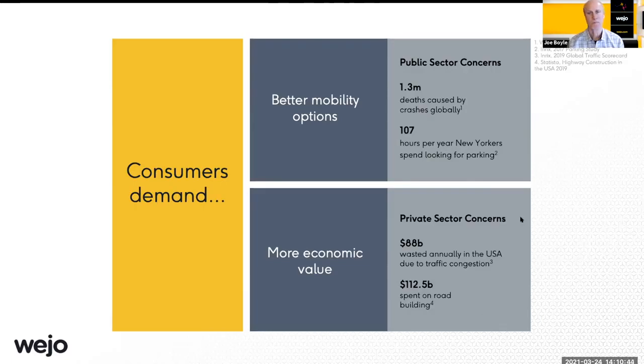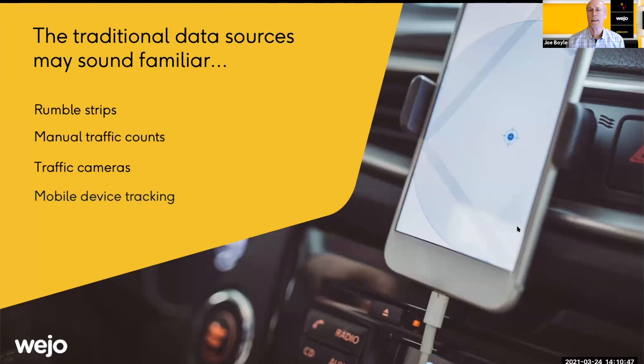Next slide. So today, and I'm sure you're all very familiar with this, we use more traditional and perhaps less sophisticated systems to capture data about mobility, about where people drive, perhaps when they drive, how they drive, things like rumble strips and manual traffic counts, traffic cameras, mobile device tracking. These have all been utilized effectively, certainly in many ways, but with the explosion of technology and data and mobility solutions and customer expectations, we feel there's a need to evolve to the next level of technology in collecting data for guiding the decisions and the investments that we make.